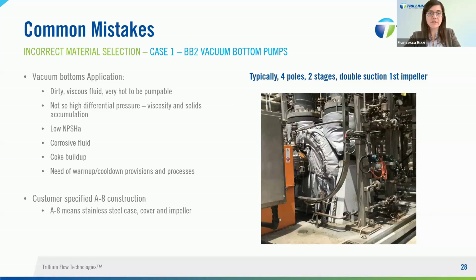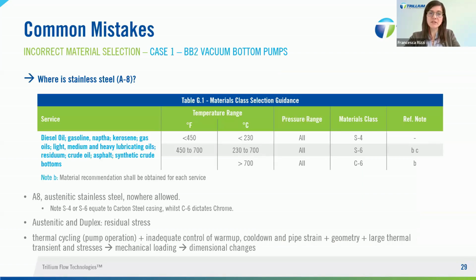Common installations for such services are, for example, a 4 pole between bearings pump, 2 stages, slow running, and with double suction first stage impeller to have lower NPSH required, suitable auxiliary plan, safeguard mechanical seals, while stainless steel internal parts can deal with corrosive fluid. Customer specification required A8 construction, meaning the pump casing and internals were constructed from 316 austenitic stainless steel. The fault lies collectively in not challenging the material, but when cost of award is key, this is a common behavior.